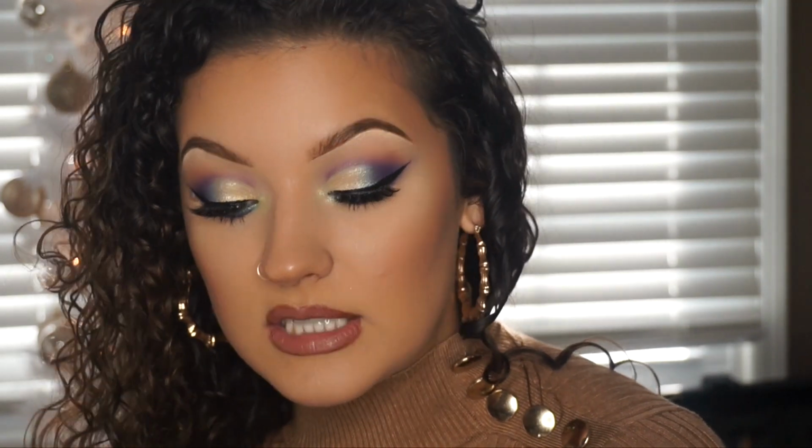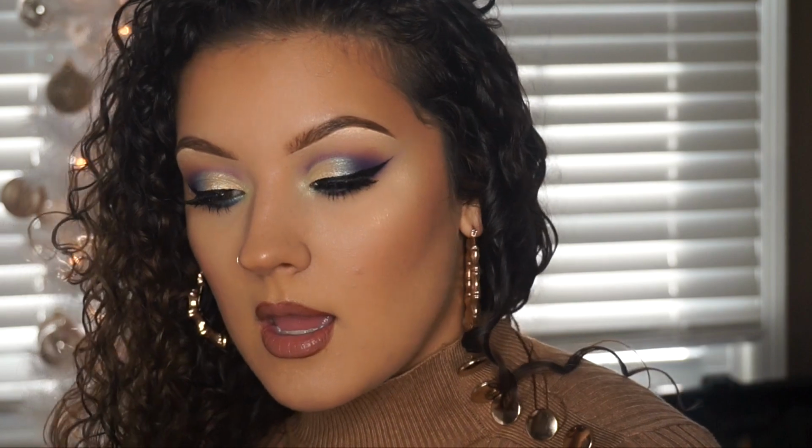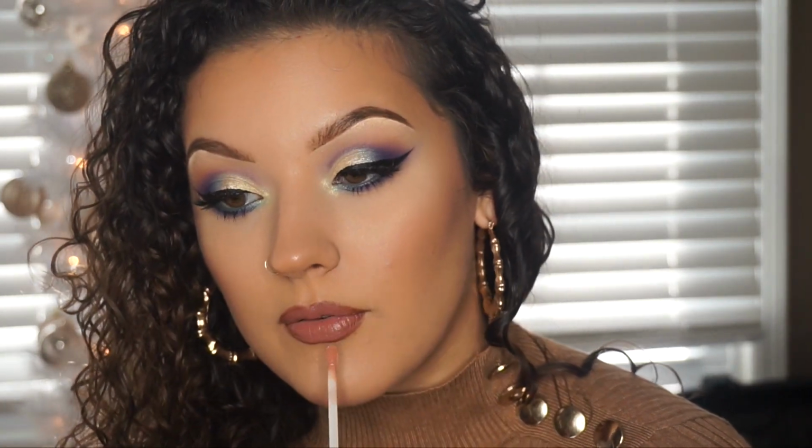This is a super pretty nude gloss if you're looking for an inexpensive nude gloss. It has like a pink hue to it. Actually, yeah, it's like a pinky nude and it has gold flecks in it.